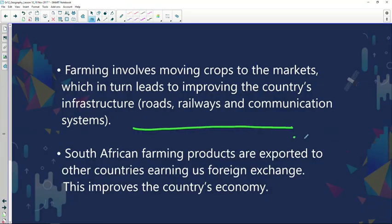So the product, keep in mind, most of the products are perishable. So from the farm, the product needs to travel to the market where it's being sold. And eventually from there, it needs to be distributed to the consumers. So let's use cereals like we did in the last episode. What did the farmer do? For instance, cereals, he takes his product and sends it to the market. Over there, it's being sold. Woolies trucks, Checkers trucks come and transport it to all the different consumers over Southern Africa.